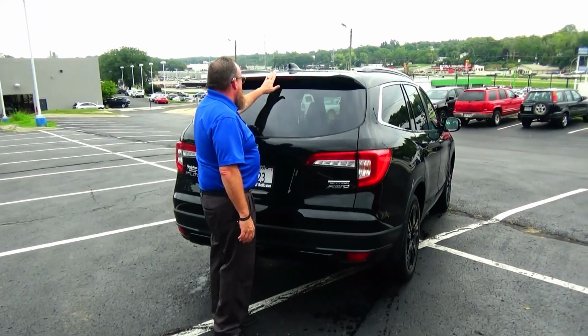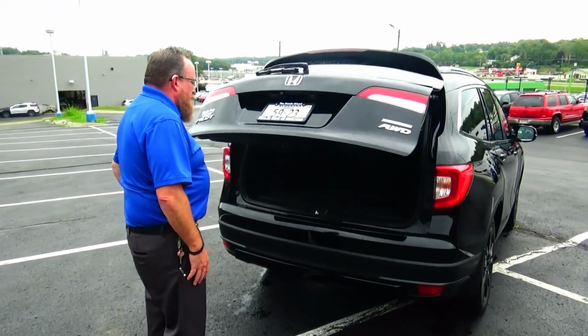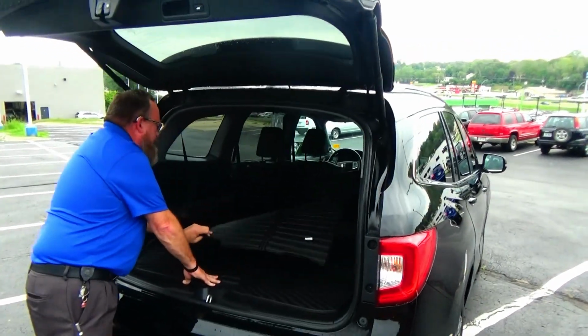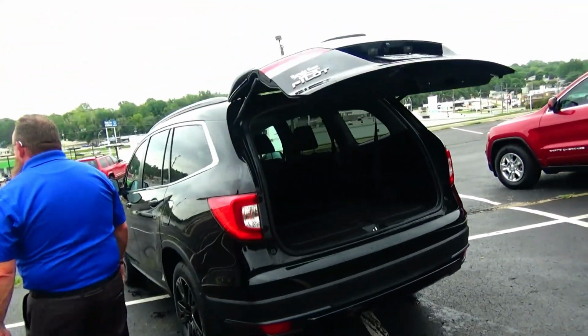Wraparound tail light, high mount brake light, window defrost and wiper. Power rear tailgate, backup camera. Remote start. 60-40 fold down seats for both the second and the third row. Get additional storage underneath. All the mats are here. Subwoofer. Pilot is an 8-passenger vehicle.